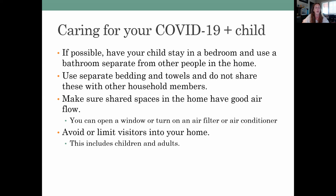You also want to make sure that any shared spaces have got good airflow. You can open windows up. You can turn on an air filter or an air conditioner if you have one. And then you also want to avoid or limit the number of visitors in your home. Remember, you're protecting other people as much as your child.